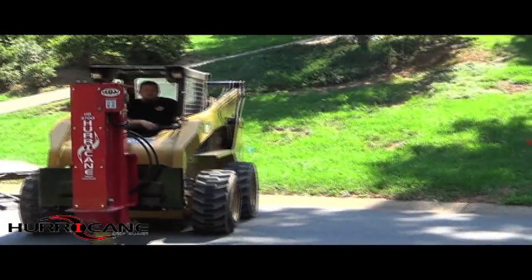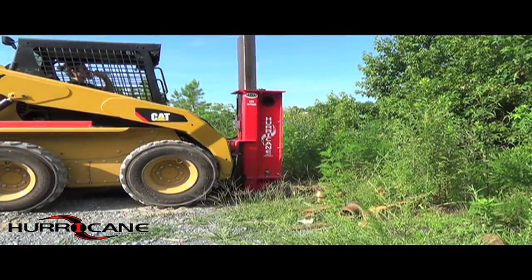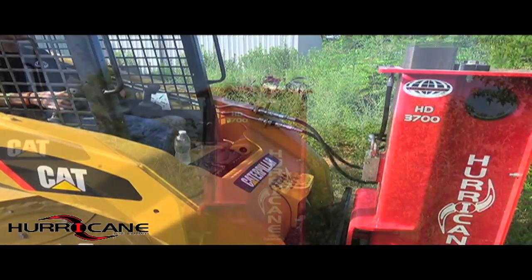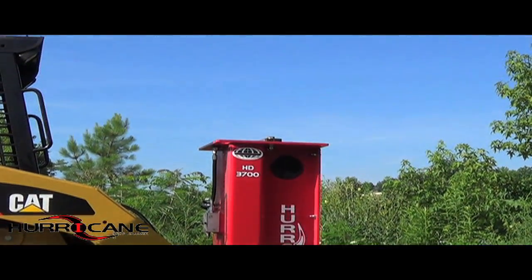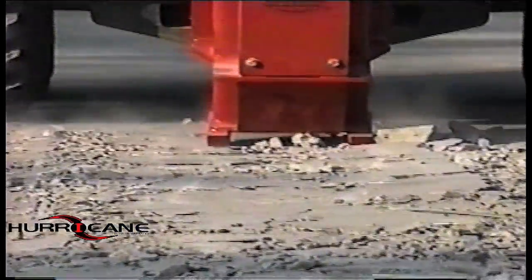The Hurricane attaches easily to the skid steer loader and was designed with the ease and comfort of the operator being of the utmost importance. The hydraulically driven chain simply lifts the breaking weight and releases it, allowing the weight to free fall by gravity onto its intended target, and with the two-position mounting bracket can be utilized on cab-type skid steer loaders without obstructing the door.